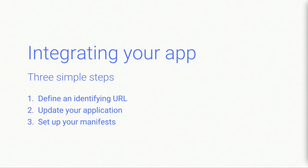As they mentioned, I'll just quickly recap. There are just three steps to get started integrating your application today. One, you'll define your identifier. For google.com/pay, that's what it is. For Alipay, it's alipay.com/webpay. Secondly, you'll make a few updates to your manifest file in your Android app, as well as some functions to handle those things. And then finally, you'll set up some manifest on your web server so you can be confident that Chrome is opening the right application. So really simple, really great.